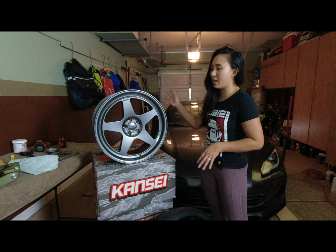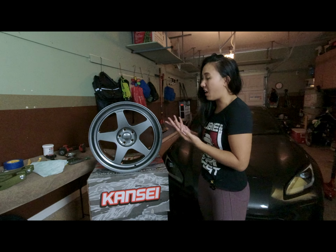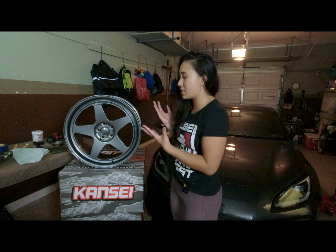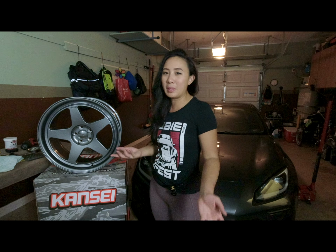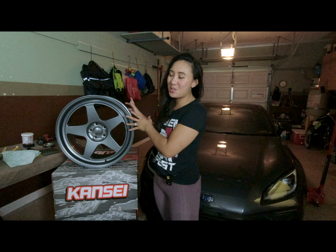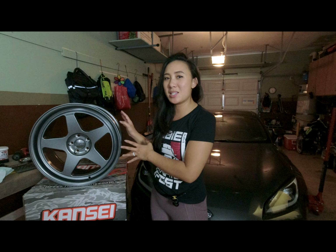Another thing that I really like about these wheels over the N-Keys is that I personally like the 5-spoke. I think it looks really good. And I haven't seen this specific one, at least on my car, so I just want something different, you know? Sometimes you gotta try on different shoes. Super excited. Hopefully we can get the tires soon. We can't install these just yet, but I just wanted to share with you all that this is to come.